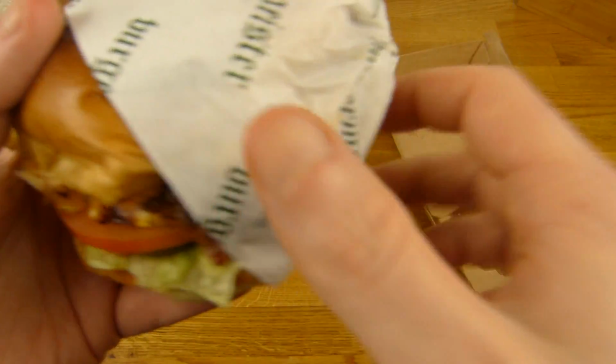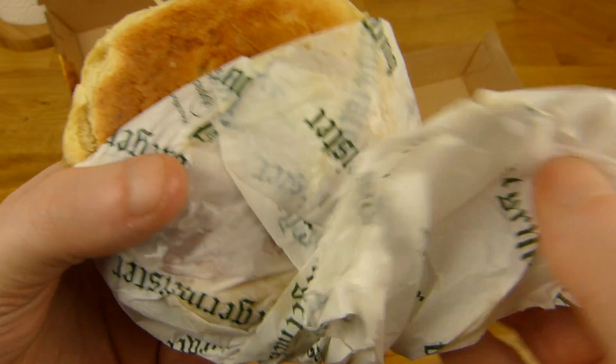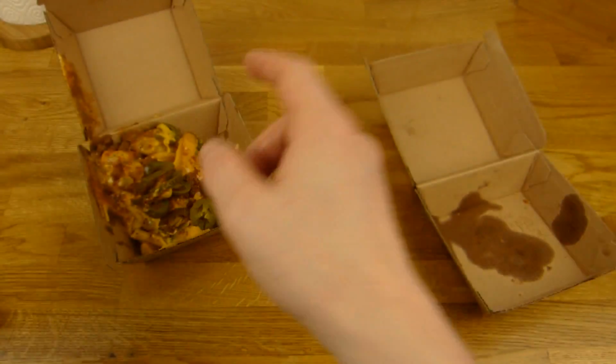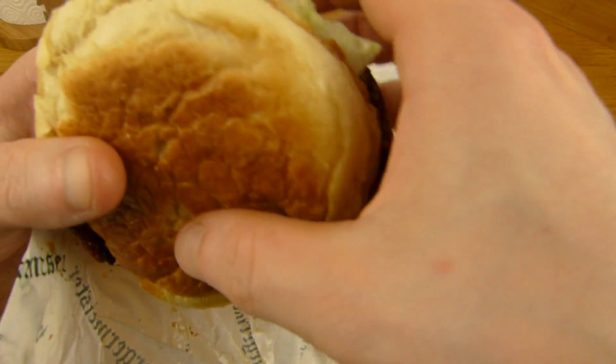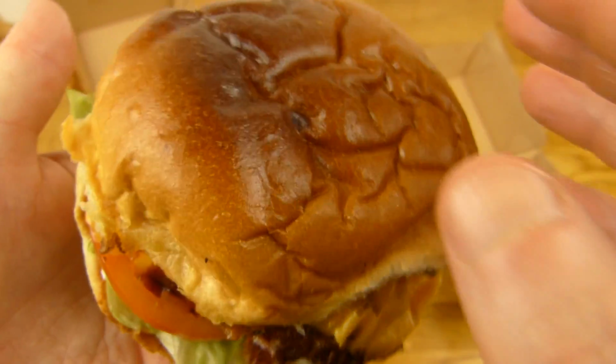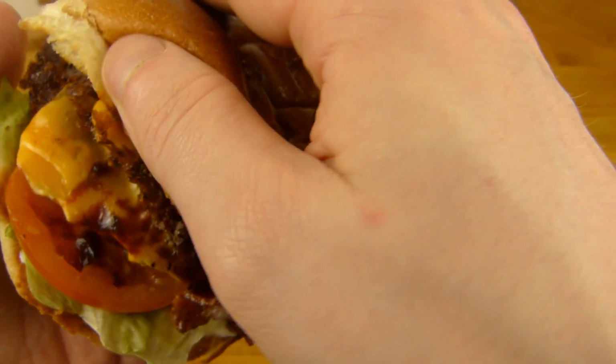Brioche style bun, as I said, nicely wrapped. Let's take a look at that. Oh, and it's hot. It's burning in the throat. Okay. And, yeah, it's quite heavy. Okay. It's a little smooth, right? Okay, let's open this one up. Oh, yeah, there's cheese on it. I can't lift it up.